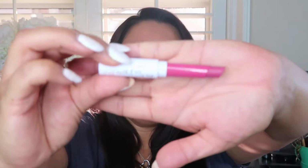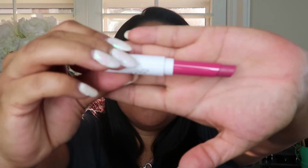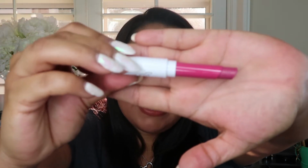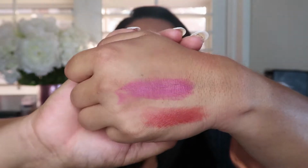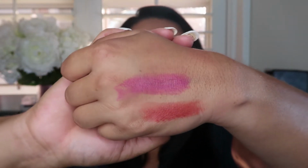This next one is called Ice Cube. A beautiful mauve-y color with some pink and purple undertones to it. This one is a little bit more of a sheer application than Candy Floss, I would say, but it still has the beautiful color to it. This would be beautiful with more of the military print or olive colors or even orangey peach eyeshadow. I know that kind of sounds weird, but I think they would be really pretty with that.